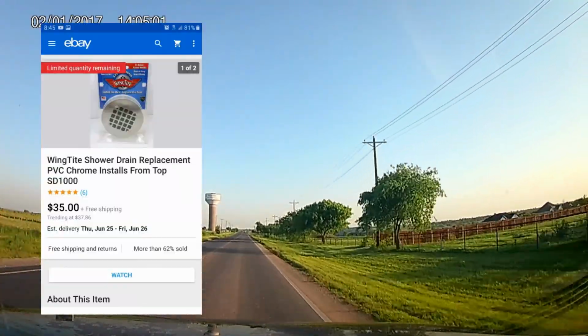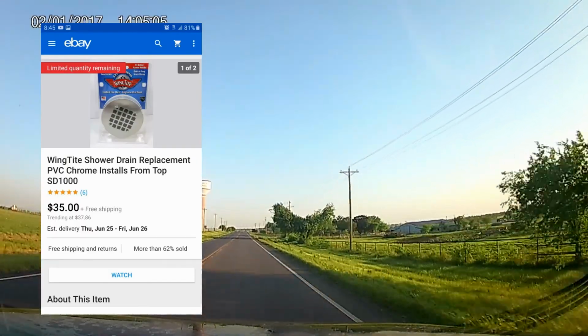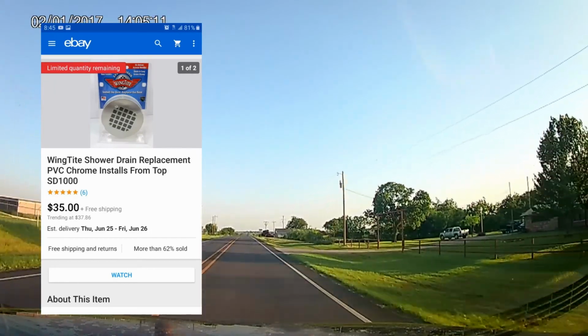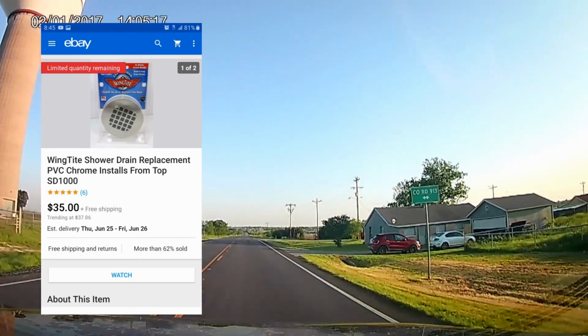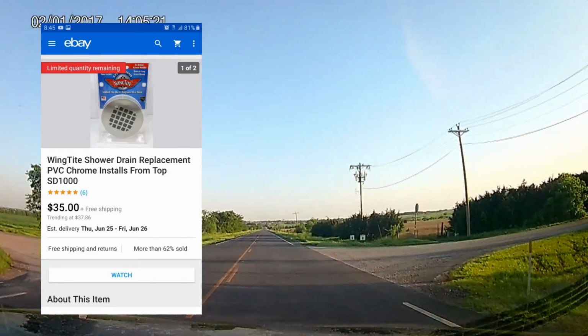Next item is a wing-tight shower drain replacement PVC. Anyway, I had 8 of these, and they came in the plumber's closet, and I listed them because it was a multi-quantity item. It was one of the first listings, and I listed them for $35 free shipping. I sold one at $35, and then I sold a lot of 4 of them for $140 with free shipping.